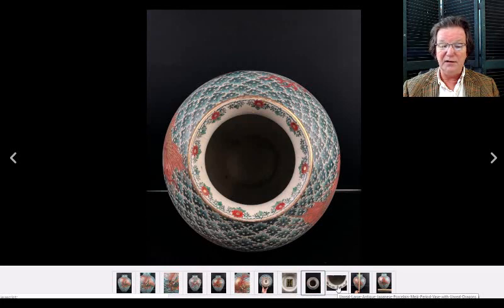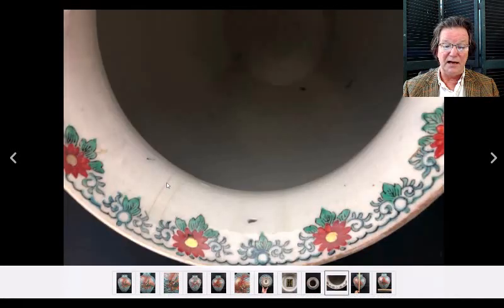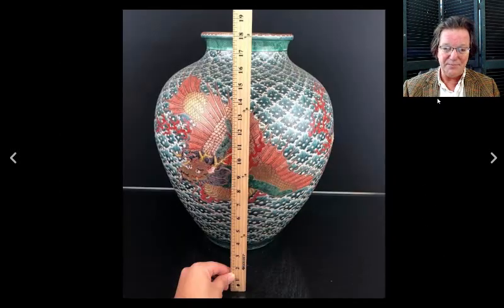It had a brief line, a couple of little parallel lines here in the rim, but nothing too distracting. But this was a big one. Kutani pieces typically aren't this big. So this was a good one and beautifully decorated, I thought. And it did pretty well.